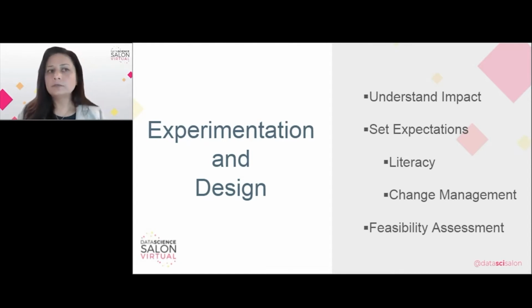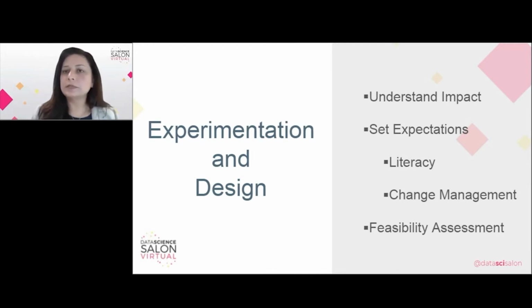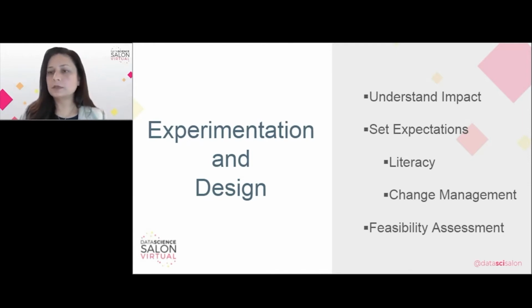Once you have a clear view of what you're solving, what the high level metrics are, setting the right expectations, then you start to think about building the algorithm, doing some feasibility assessment. There may be multiple ways of solving the same problem. Thinking about cost and the effort and the value. So really thinking about the ROI of your process would help you get ahead of any unforeseen costs.